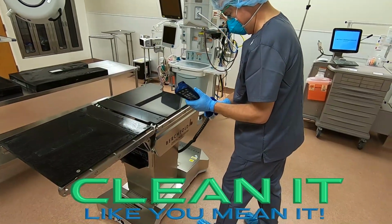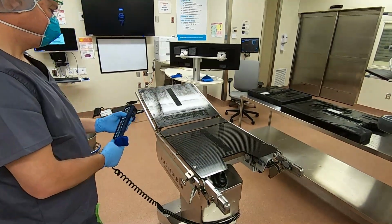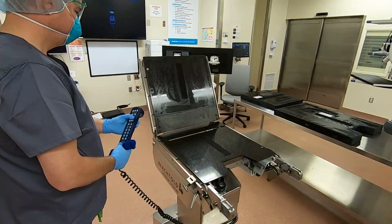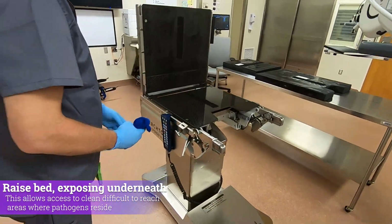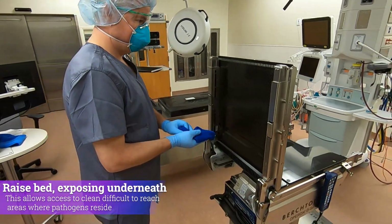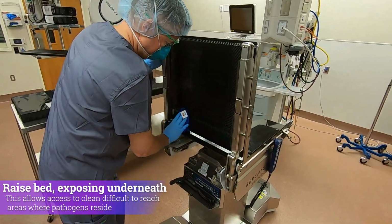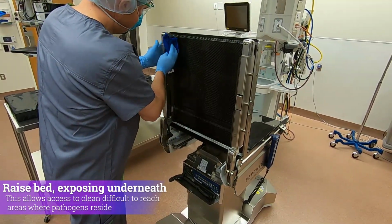Remember, high-touch areas like control arms, knobs, buttons, and cords must be properly cleaned and disinfected with increased pressure, as this is the most critical area for patients in the operating room. Taking the additional time to raise or lift or open the bed exposes additional components and areas that may get missed had the bed not been raised. This allows ample opportunity for additional cleaning and disinfection of all of the parts, nooks, and crannies where pathogens hang out.